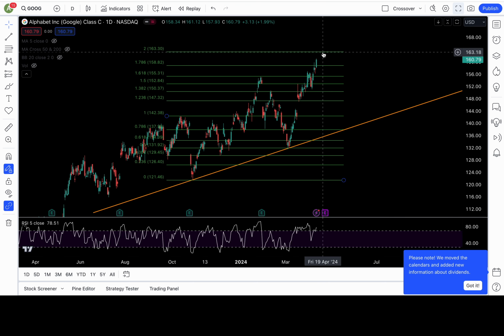Google cleared the next fib level. 158.8 has been cleared. Next resistance level is 161. If that clears, 163 plus is in play. Can't get bearish unless we get a false breakout setup, starting with the breakdown of 158.8 and 157. And of course, that would put 155.3 and 152.8 in play, guys.